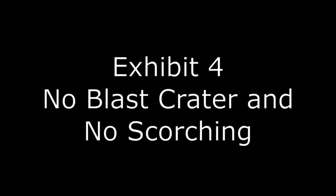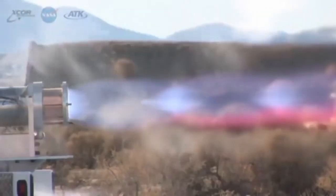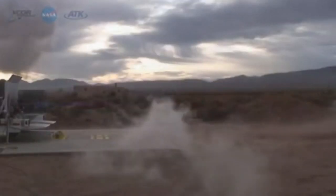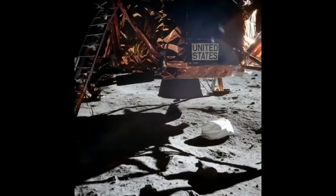Exhibit 4. No blast crater and no scorching. This is a 7,500 pound thruster. Look at its power. Look at its heat. Look at the light it creates. Look at the dust it kicks up. And yes, the Apollo astronauts claim that its lunar lander also kicked up dust, and the phony footage shows the same. The Apollo lunar lander had a bigger thruster at 10,000 pounds.